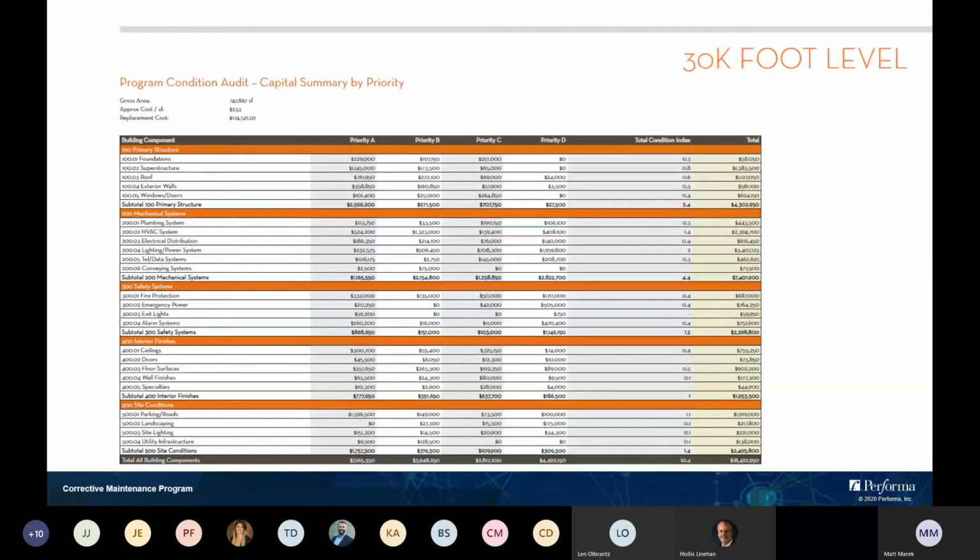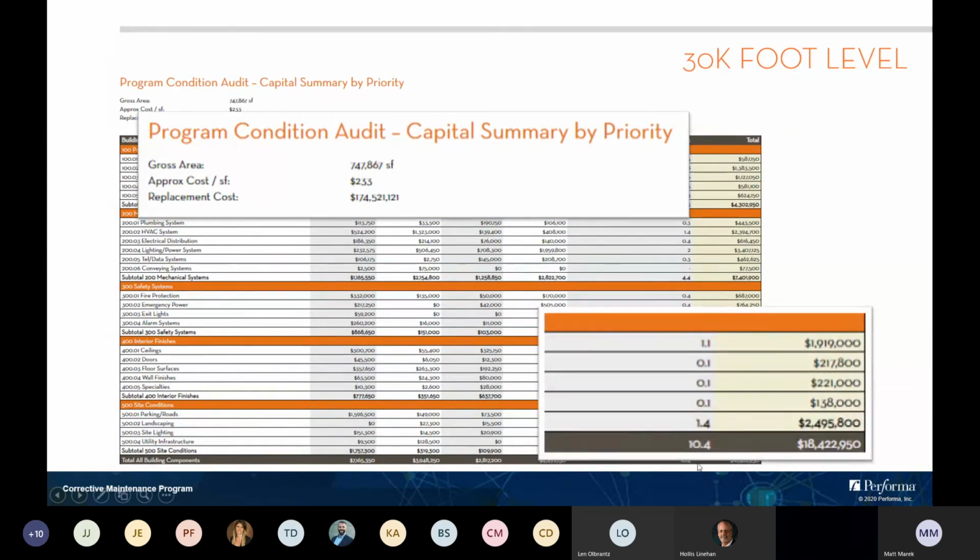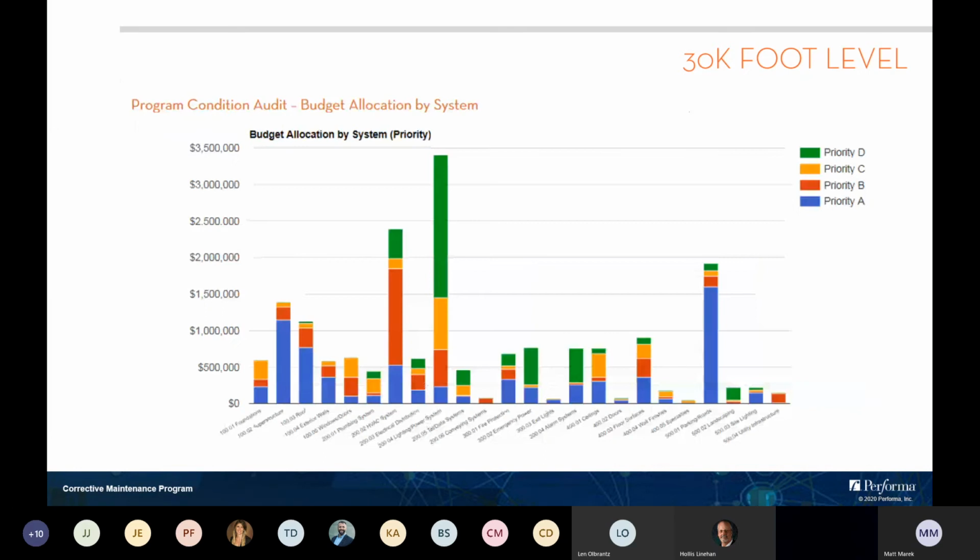Just to give you an example of what some of this communication might look like, here's an entire portfolio of facilities. The building components on the left-hand side, priority A, B, C, and D for when projects need to be done in one year, 3, 5, or 10, and then a total deferred backlog in the right-hand corner. So about 750,000 square feet of building, total replacement value in that portfolio, about 19 million in deferred maintenance, and a condition index of 10.4, which is in kind of the fair condition across the portfolio.